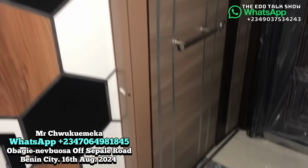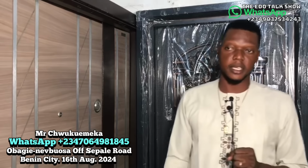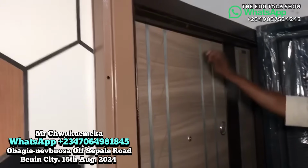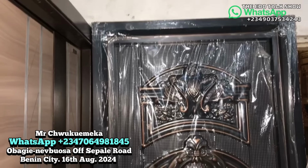Yeah, this one is another. Because your choice may not be my choice. People have different choices. That is why we make sure that we keep on meeting up by buying different patterns and different designs of door with the same quality, so that people can afford them. So how much is this one? This one is 460. Yeah, this is a cast door. This is another cast door. We have a lot here.